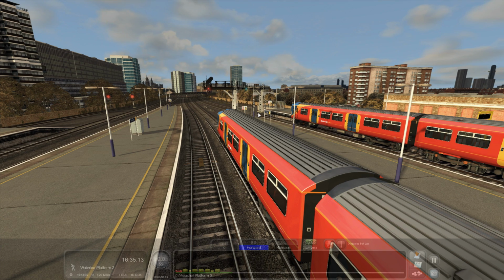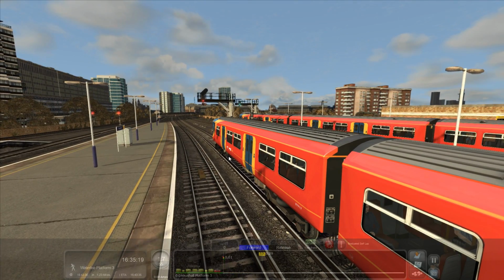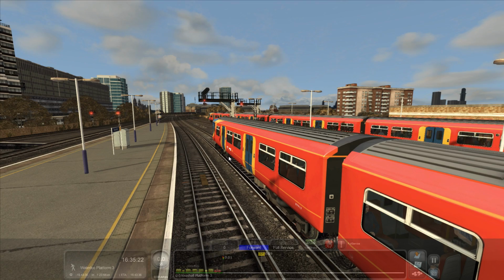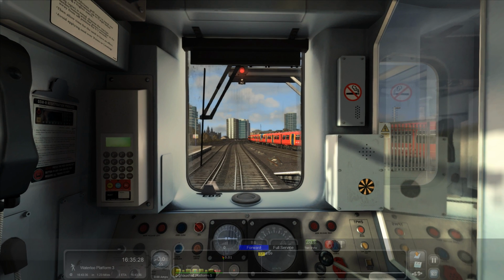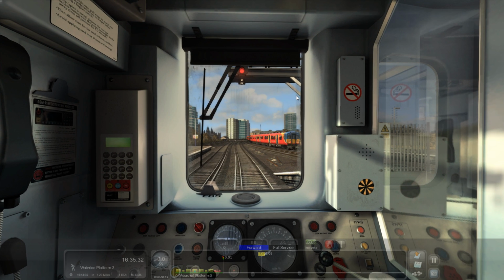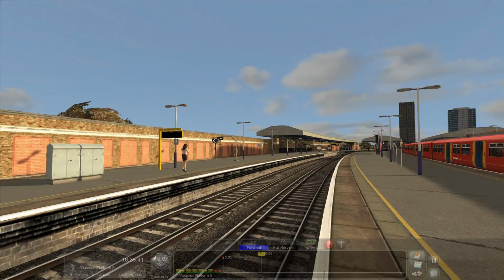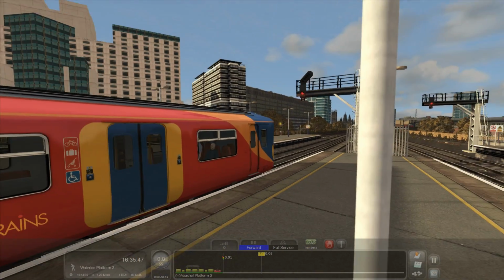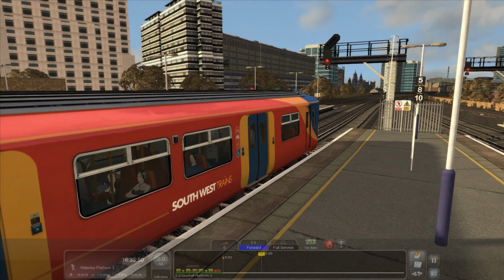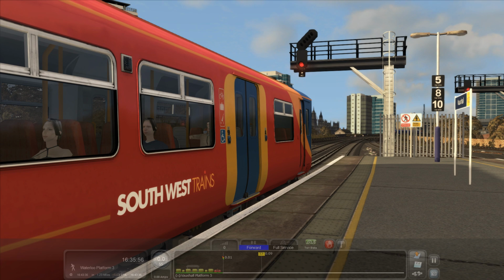So I get... Oh, wait. No. So I go... Oh, well, I don't know. I don't know what the hell that was. Because I literally reversed and it turned green. And I'm like, what's happening here? And then now it goes red. So, whatever. It means we'll probably have to wait here for a clear platform at Waterloo, which is fine. I'm here for that. I apologise for the spad there, but, you know, things happen. Things do happen.